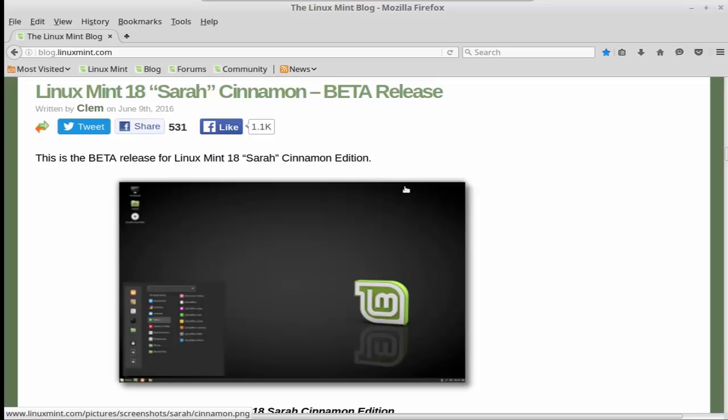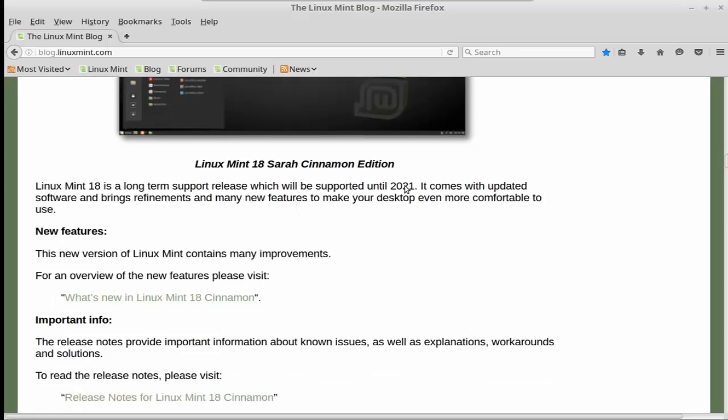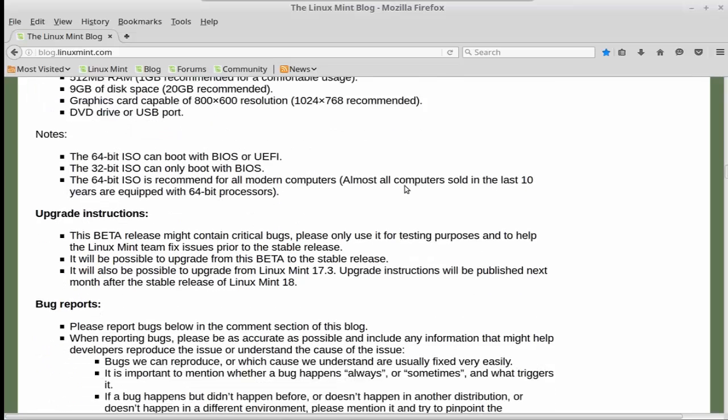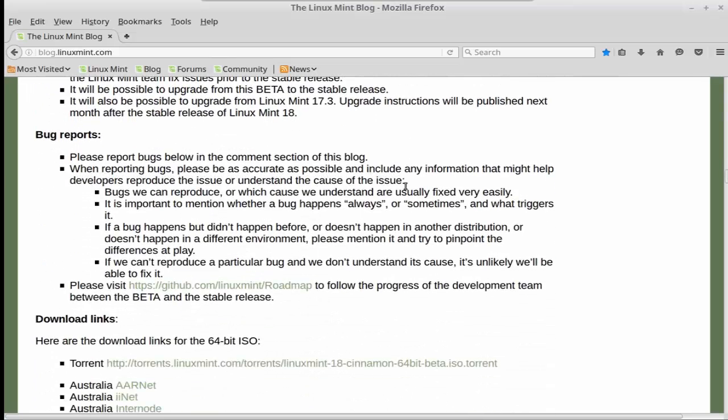This particular release of Linux Mint features the Cinnamon 3.0 desktop. It is based on Ubuntu 16.04 and it will be supported until 2021. Pretty cool. There's not a whole lot of cosmetic difference in the Cinnamon 3.0 desktop. I already looked at it in the Linux Mint Debian edition where it was sent down a while back. And it seems to be a lot of bug fixes and tweaks, which is just fine with me.